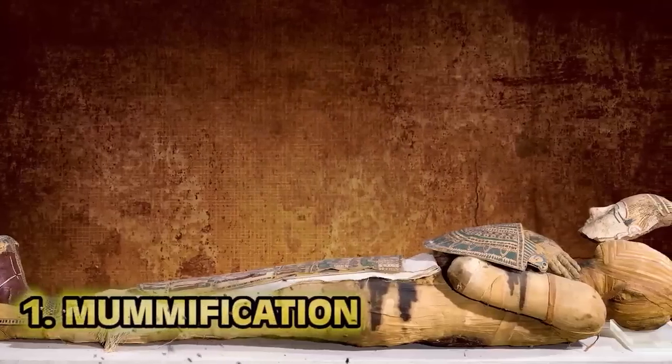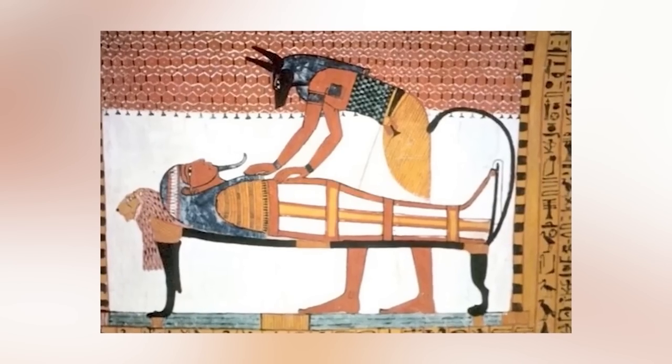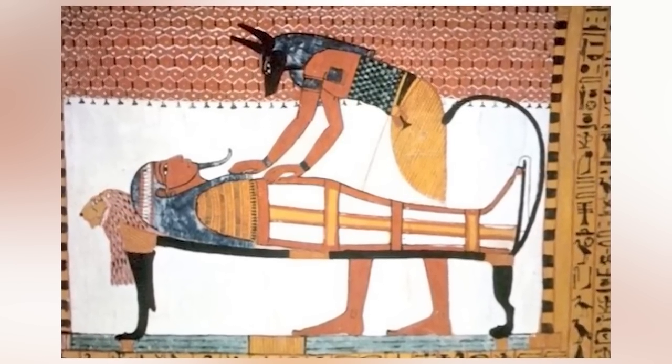Finally, number 1, mummification. Back in the day, mummification was common, and even today we're finding more mummies. Like literally last month we just unraveled 6 more. It's crazy. We're uncovering more ancient history, which is great, but how exactly was this process done? What did they think about this? How did this even begin to be a thing?